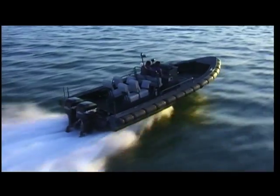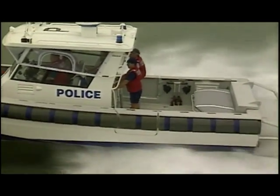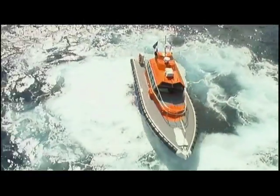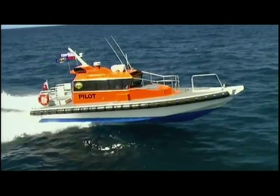So when you need speed, strength, durability, precision handling and maneuverability with a smooth, safe and stable ride, there is only one choice: the Patriot Performance Craft.